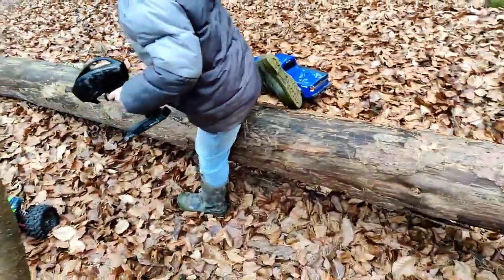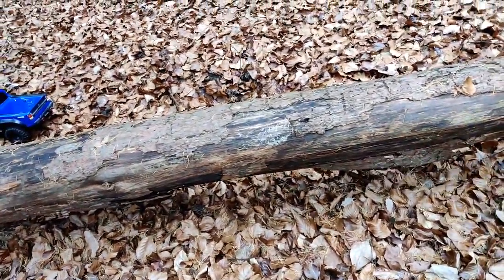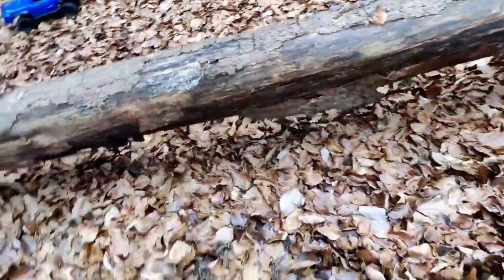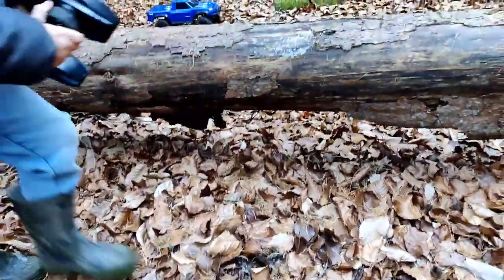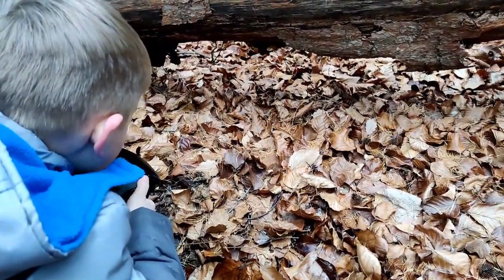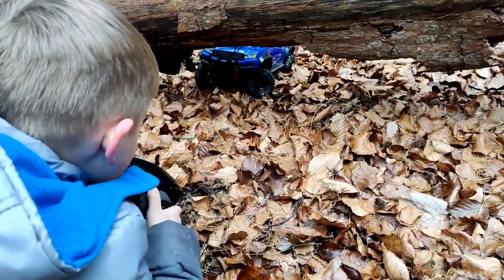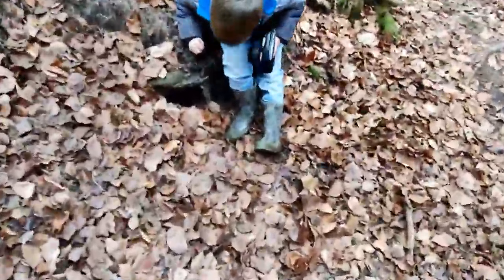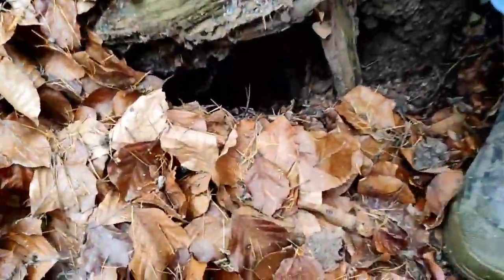Go under the log, without going down there. You might be able to get under it over here. We're way down the hole. It's one way to get under there. Whoa, jeez. That is slippery. Oh my gosh. Yeah, I bet something lives in there.